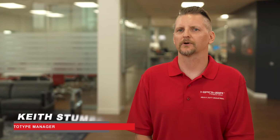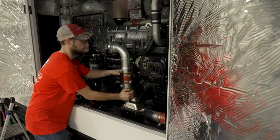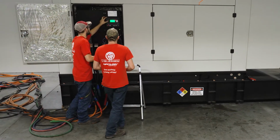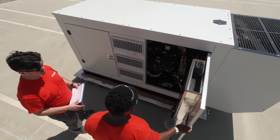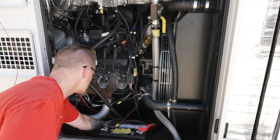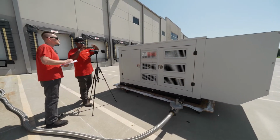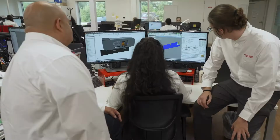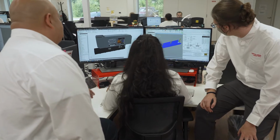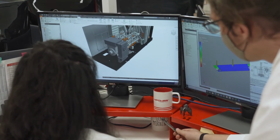Before a design goes into production and becomes part of the Hipower product line, it is subjected to exhaustive prototype testing to evaluate every aspect of design, construction, and performance. Every unit undergoes a full array of evaluation procedures covering a comprehensive range of performance aspects, making sure that the genset complies with the regulations defined and provides years of reliable service. Once we do our internal validation, we certify our gensets with some of the most demanding quality standards like UL, CSA, and IBC, just to name a few.